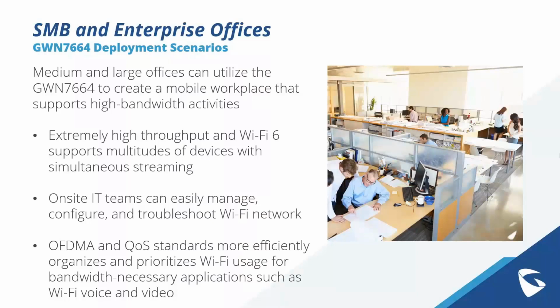And then OFDMA and QoS standards more efficiently organize and prioritize your Wi-Fi usage for bandwidth-necessary applications such as Wi-Fi voice and video. Essentially, what this boils down to is because of Wi-Fi 6 technology, if there are a multitude of devices and how they're being used ebbs and flows throughout the day, let's say we're almost at the maximum that an access point can handle, and a lot of people are streaming video, downloading different files, using Wi-Fi voice.